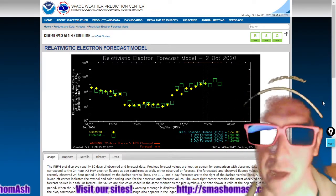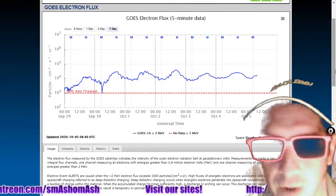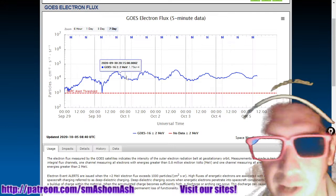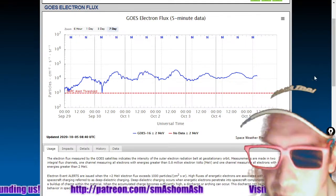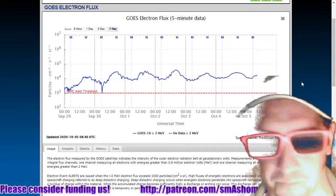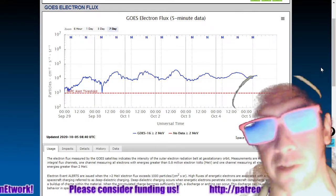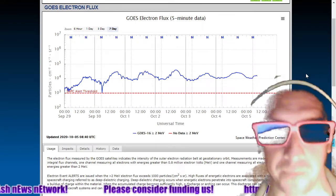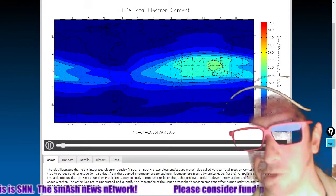The forecast model is calling for it to remain relatively flat. Here is the 7-day graph, and we've been in alert territory for a solid week here. And yesterday we reached about 26 times the alert levels. So we do expect this to subside a little bit here as this coronal hole wind stream shows up. Let's see what happens.